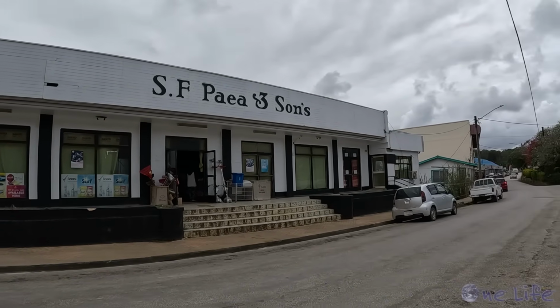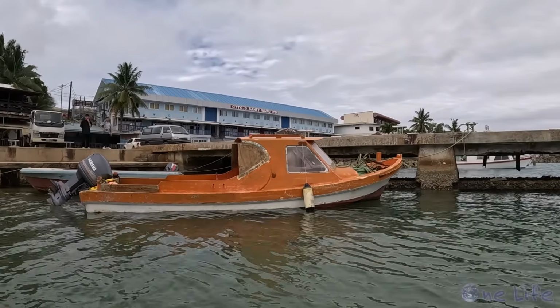Neiafu is the capital of Vava'u, but it is a small, quiet town with a peaceful charm.